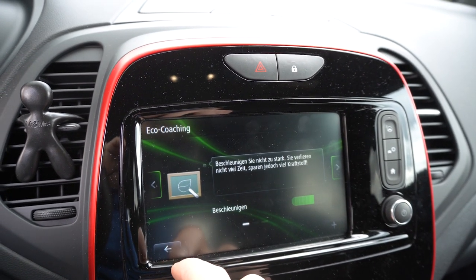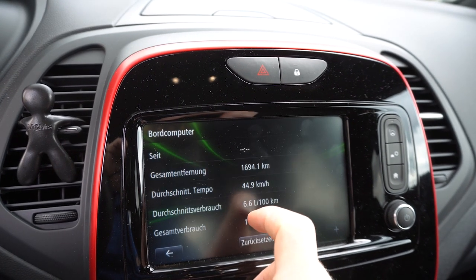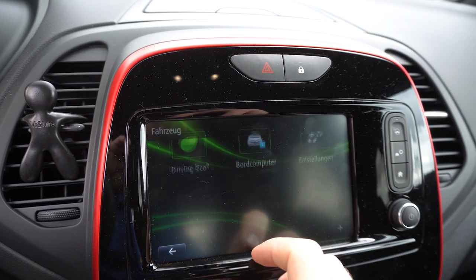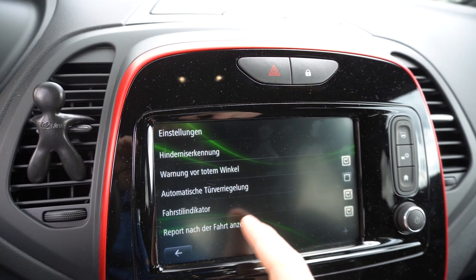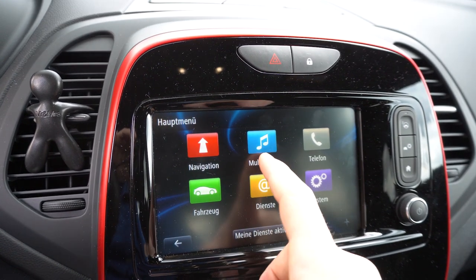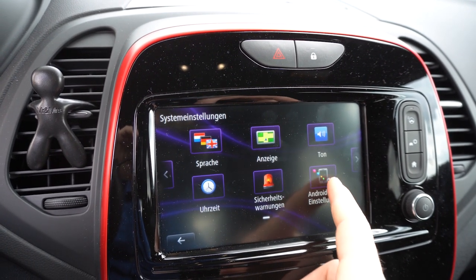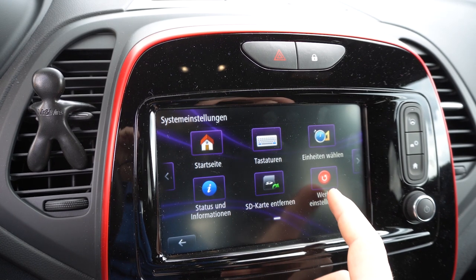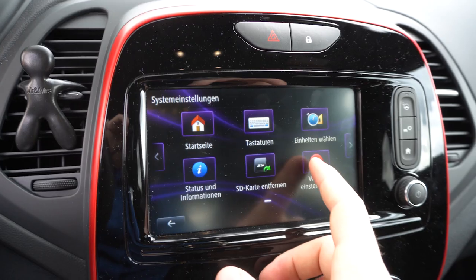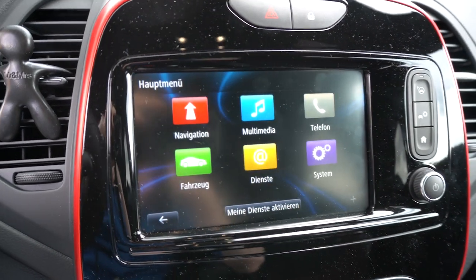Here you have eco coaching. It teaches you how to drive economically. Here is the information about the car consumption and all that. 6.6 was the last consumption in this car, and that kind of stuff about the car. Now you have the settings here, changing the language, the time, the SD card, and all kinds of settings for the car. I'm not going to go into detail on every single button.